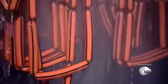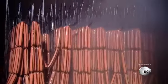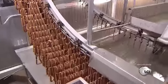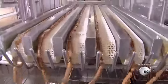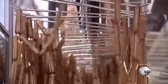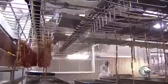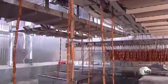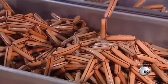Hot out of the oven, they drench the franks in cold, salty water to chill them in preparation for packaging. The hot dogs file down to an unloading zone. A machine pulls them off the bars onto a conveyor. Then the hot dogs slide off the conveyor into metal containers. The black stripe on each hot dog casing is a marker. The absence of a black stripe means the hot dog is cooked and ready for packaging.